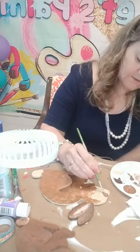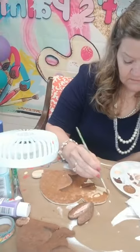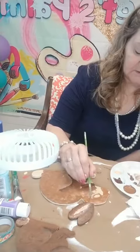I'm just going to go up here on his face, and I'm going to paint around his eye because I don't want to paint it all in. And I'll come back around his nose and all. I'll go back to that, but I'm just getting a tiny touch of that peach on there so that it'll just kind of shadow, highlight his forehead.